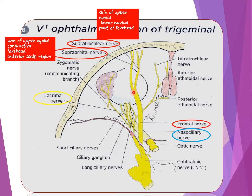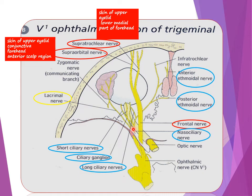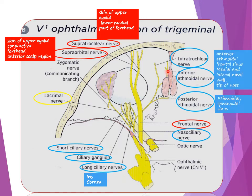The nasociliary nerve is divided into ciliary ganglion, short ciliary nerves, long ciliary nerves, posterior ethmoidal nerve, anterior ethmoidal nerve and the infratrochlear nerve. The long ciliary nerves supply the iris and the cornea. Posterior ethmoidal nerve supplies the sphenoidal and the ethmoidal sinuses. Anterior ethmoidal supplies the anterior ethmoidal frontal sinus, medial and the lateral nasal wall and tip of the nose, whereas the infratrochlear nerve supplies the conjunctiva and the lacrimal sac.